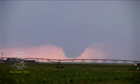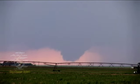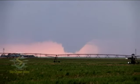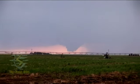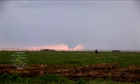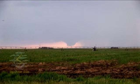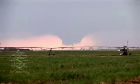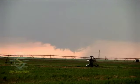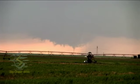That's something there that could be a possible developing tornado to my southwest. That is definitely a tornado. Yep, definitely there's a tornado. Beautiful.